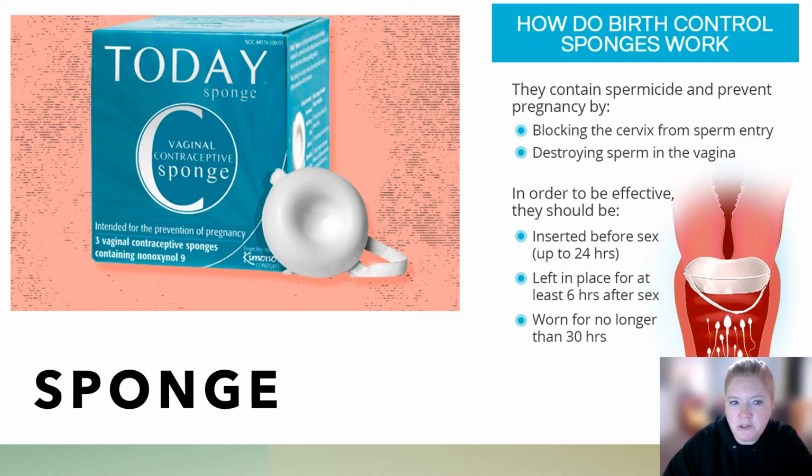There is the sponge, okay, and the sponge contains a spermicide. All right, and it needs to be inserted before sex. It's not something that is left in for days. But again, you're going to check the packaging that it should not be worn for longer than 30 hours. So it is a temporary birth control option.